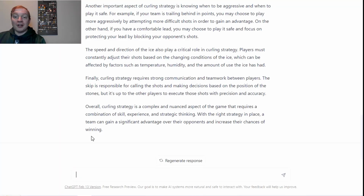Very true. Overall, curling strategy is a complex and nuanced aspect of the game that requires a combination of skill, experience, and strategic thinking. Strategy requires strategic thinking. Who knew? With the right strategy in place, a team can gain a significant advantage over their opponents and increase their chances of winning. So, concluding sentence, not bad. Overall, maybe more of a B-. There were a couple mistakes in there. But as a general overview, sure, okay.